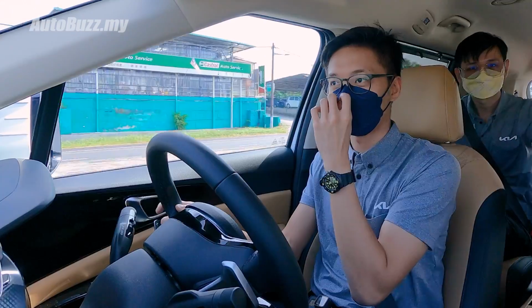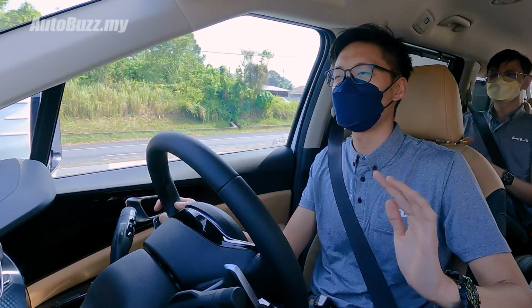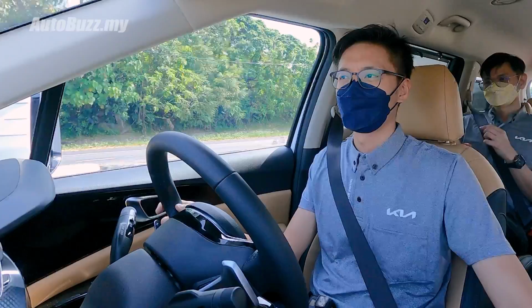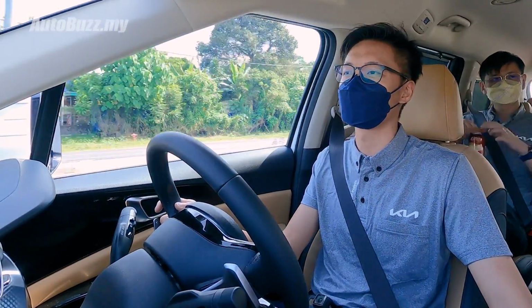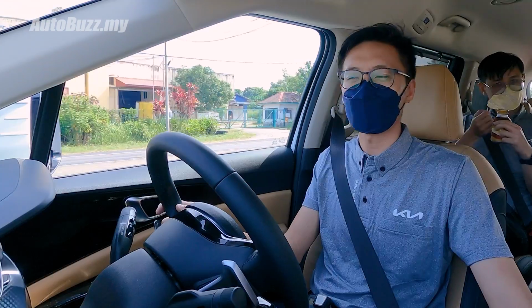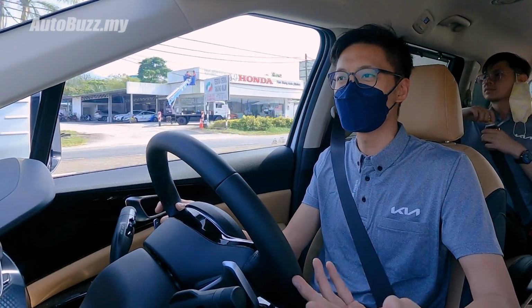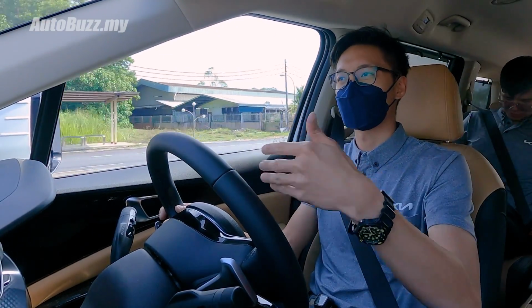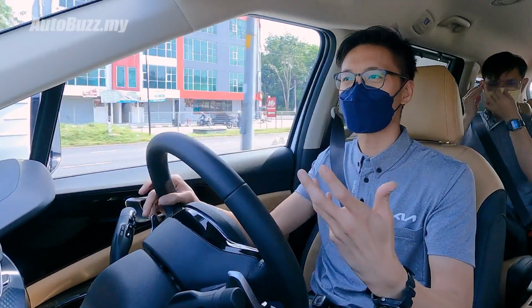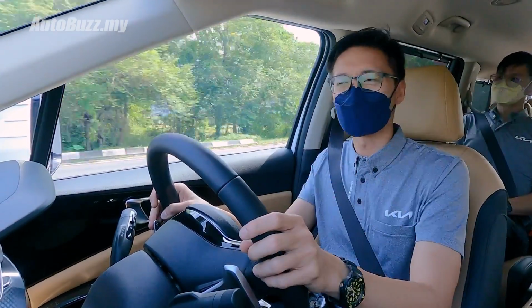Just pulled out of the petrol station from our driver change. What I realized is plenty of torque. You've got over 400 Newton meters, so coming out of junctions at low speed, trying to overtake, I don't think you're going to have any problems. The transmission feels smooth, responsive, and even at lower speeds, when you try to pick up and go a little faster, the noise from the engine doesn't really indicate that it's a diesel engine.